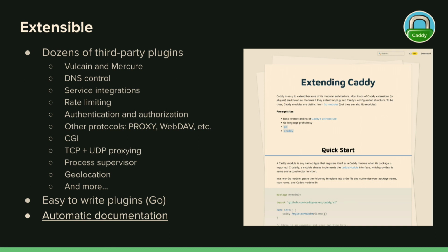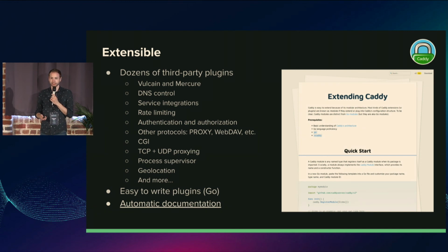These plugins are easy to write, especially if you already know Go. We have documentation on our site for this. And it should just take you a couple of hours to get up and running with a basic proof of concept plugin. And then you can publish it to our site, where it will automatically be documented by scanning the code and reading the comments so that everyone can use it and configure it.